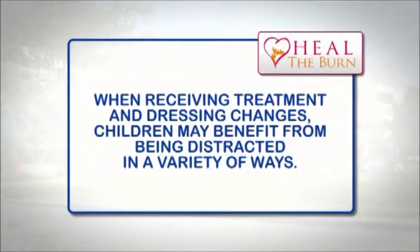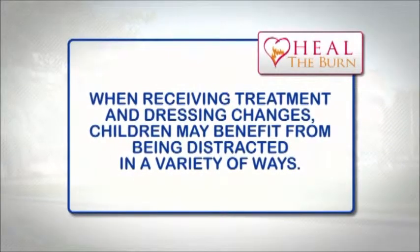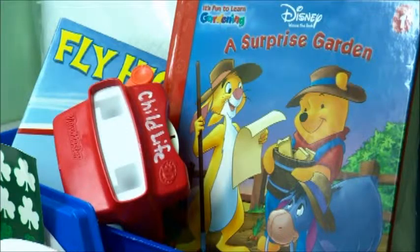When receiving treatment and dressing changes, children may benefit from being distracted in a variety of ways. So we use distractive therapies for 2 different reasons. We use distractive therapies during the treatment rooms in order to engage the child in looking at maybe an iPad or toys that we have so they're not focused on their actual burn and what the doctors have to do.